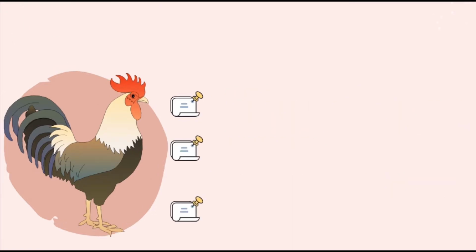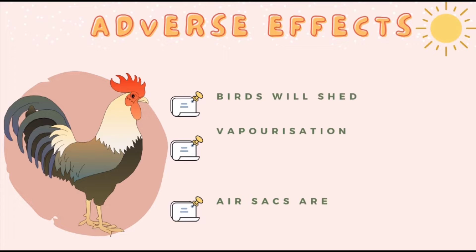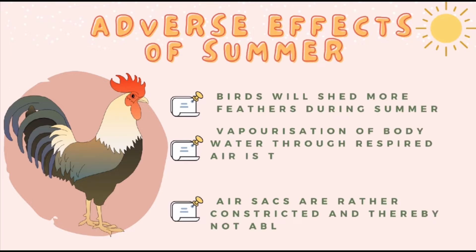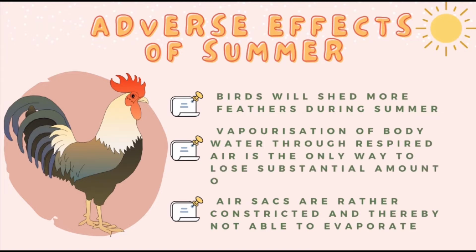Next, birds will shed more feathers during summer in order to lose the excess body heat produced. At high environmental temperatures, nearing the body temperature of the birds, vaporization of body water through respired air is the only way to lose a substantial amount of heat from the body. However, this is possible only when the inspired air has very low moisture levels. But if both temperature and relative humidity are high, birds will not be able to lose excess body heat and will finally die of heat prostration.